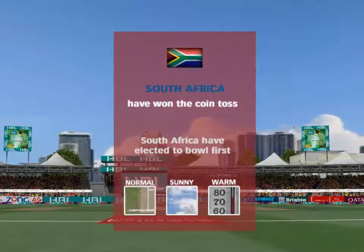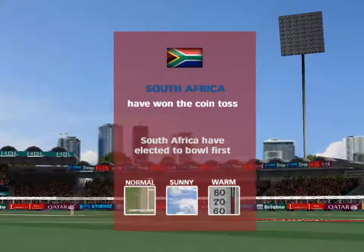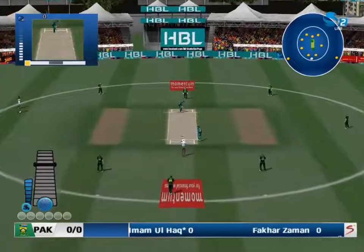This is a batsman's pitch. I'm amazed that he's chosen to bowl first. It's firm, there's no real covering of grass. I think the bounce will be even. I'd expect a lot of runs today. So we're all ready for the first ball of the innings.